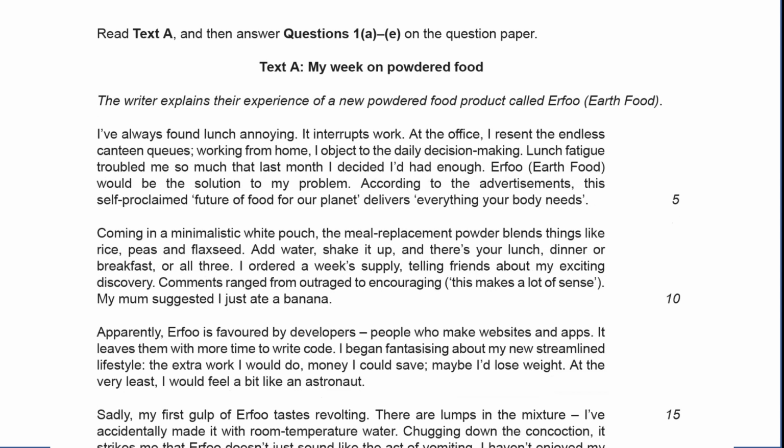Earth-Fu. I've always found lunch annoying. It interrupts work. At the office, I resent the endless canteen queues. Working from home, I object to the daily decision making. Lunch fatigue troubled me so much that last month I decided I'd had enough. Earth-Fu would be the solution to my problem. According to the advertisements, this self-proclaimed future of food for our planet delivers everything your body needs.